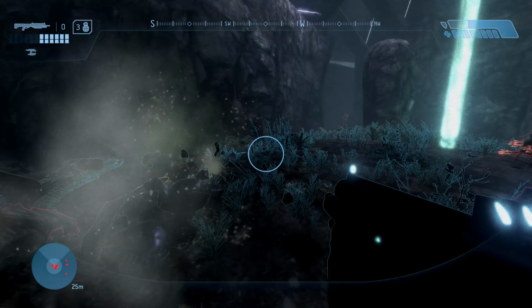The gravity lift. It's still operational. That's our way back in. Be able to get into the ship's control room from here.